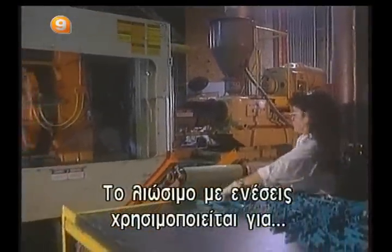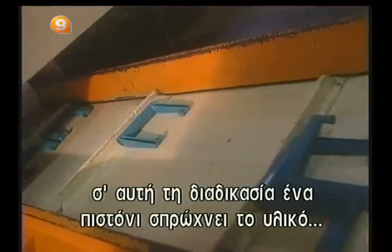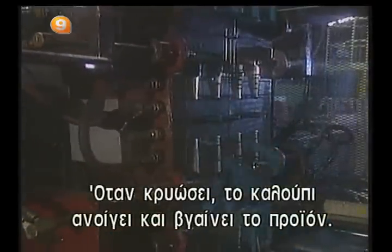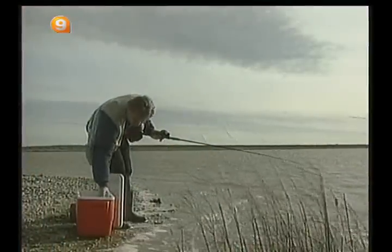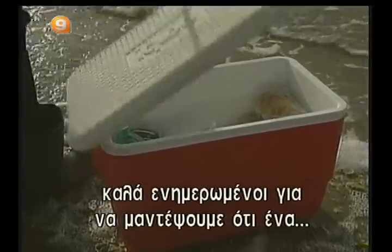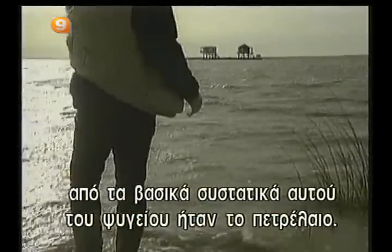Injection molding, used to manufacture more resistant articles, shapes the handles. In this process, a piston injects pressured molten polyethylene into a mold. After cooling, the mold is opened and the article removed. To look at the final product, you would have to be well informed indeed to guess that one of the basic ingredients of this attractive cooler was oil.